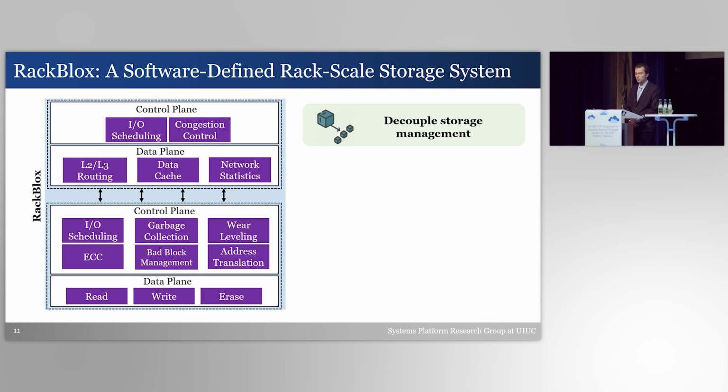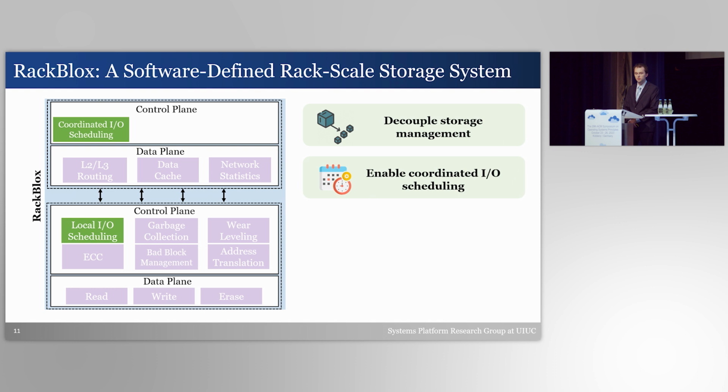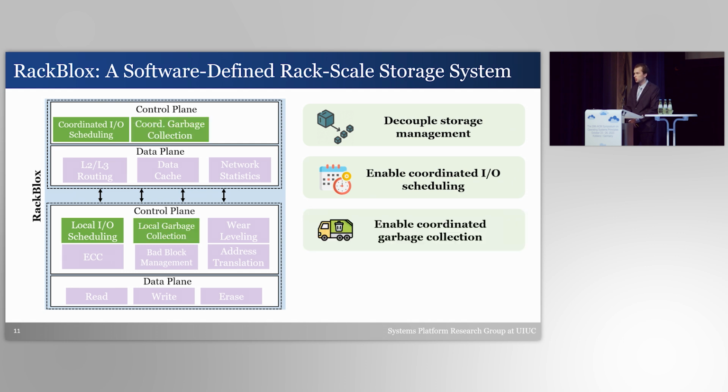Using this co-design, RackBlox first enables coordinated I/O scheduling, where the SDF and SDN can provide precise feedback to the I/O scheduler to improve end-to-end performance. To avoid the overhead created by garbage collection, RackBlox enables coordinated garbage collection by coordinating across the data replicas to redirect requests to replicas that are not performing GC. Finally, RackBlox enables rack-scale wear leveling with a 2-level wear balancing mechanism that ensures that all of the SSDs in the rack wear at an even rate.